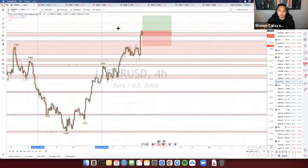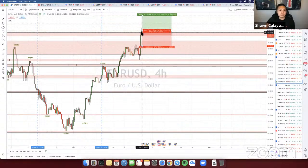Let's go back to EURUSD. Our USD trade hasn't filled yet, so you guys shouldn't be in this trade yet. It's still pending. It's been a below entry since I called it.